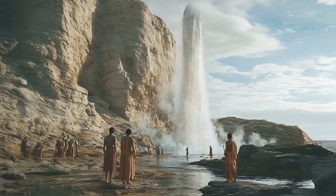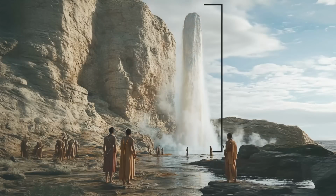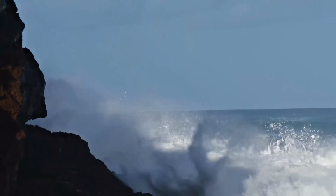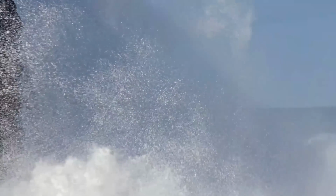By the way, those sprays can reach up to 100 feet into the air. The sprays have their own time frequency too. It depends on multiple factors. But as for La Bufadora, the range between eruptions is 13 to 17 seconds.